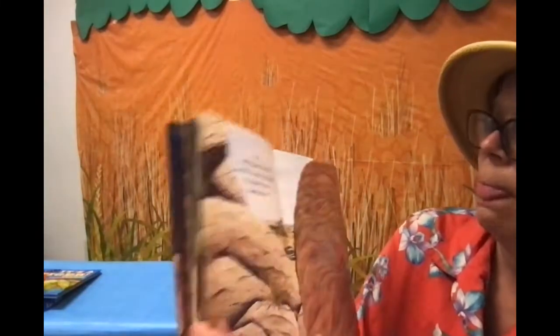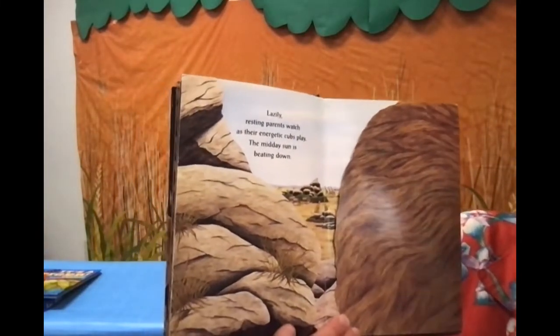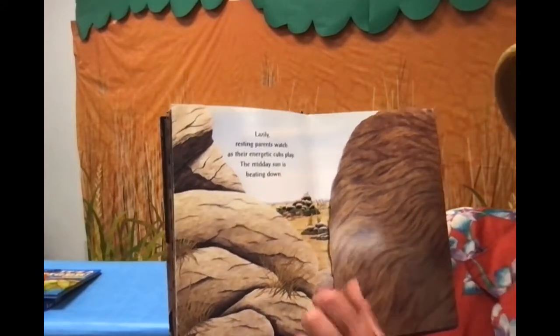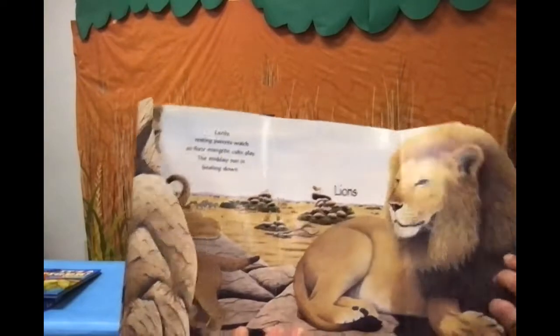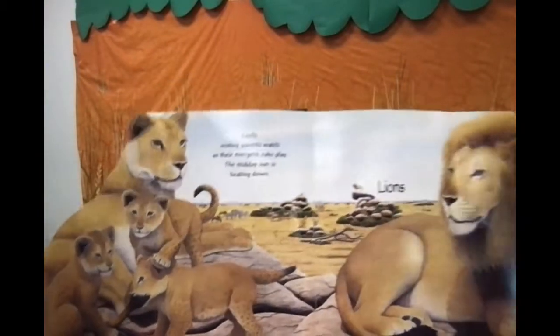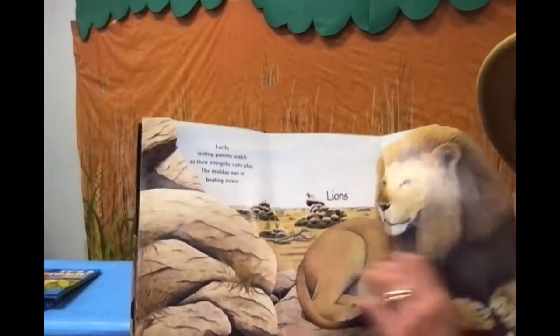Beautiful. Lazily, resting parents watch as their energetic cubs play. The midday sun is beating down. Let's see who it is. You know this one. It's the lions. Roar.